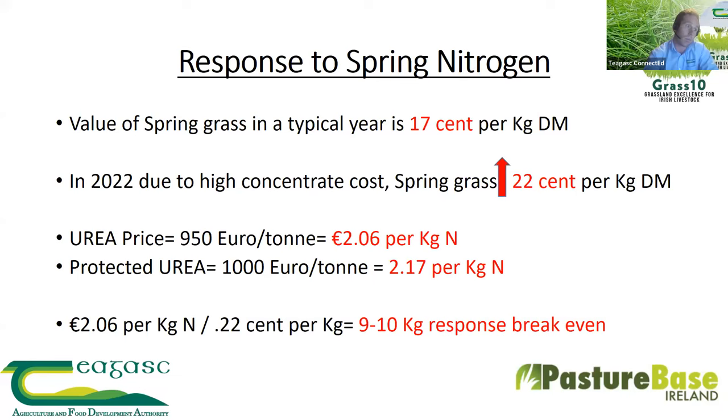So pretty much last year, you're probably looking at somewhere around a euro. It was half the price. So again, there is a huge increase in price. And that then, I suppose, works its way back into the response we need to get to break even on nitrogen. So if we divide down the bottom there, you can see, if we were to take the urea example there, to divide that €2.06 by the 22 cent per kilo for the value of spring grass, we need 9 to 10 kilos of a response to break even. Okay.